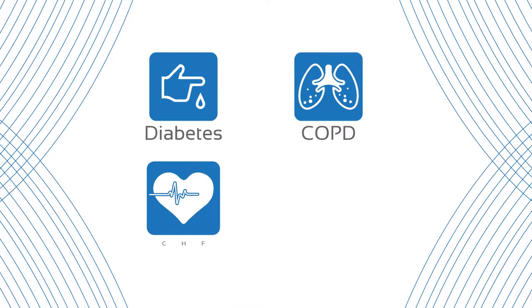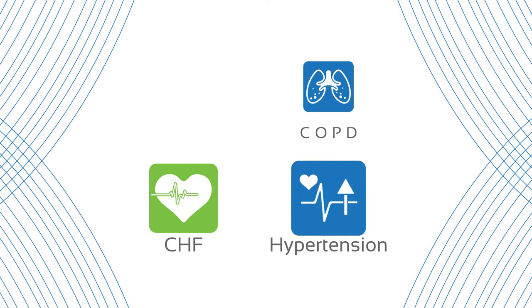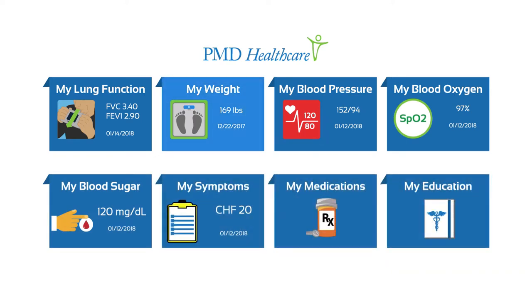Here's how it works. First, select a care kit relevant to the condition you're treating. Let's say a patient has CHF. We'll assign them the congestive heart failure kit. Now, each day, they can track their weight, blood pressure, blood oxygen levels, symptoms, and medication adherence.